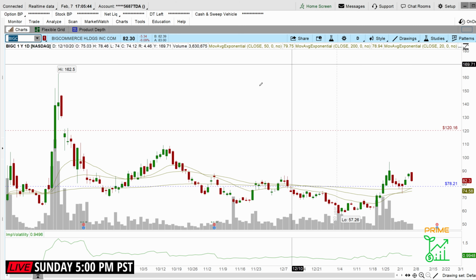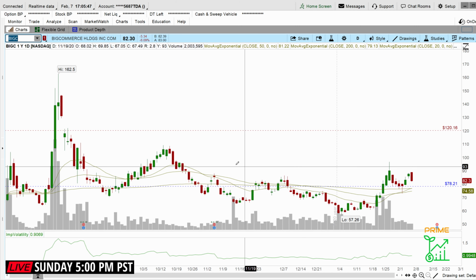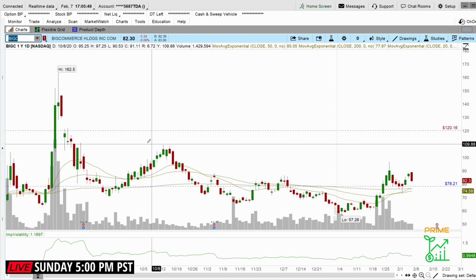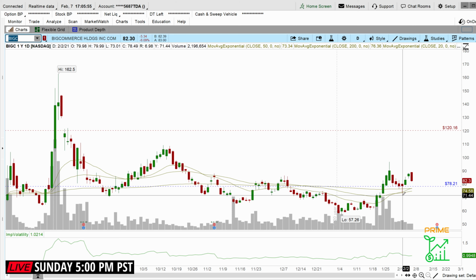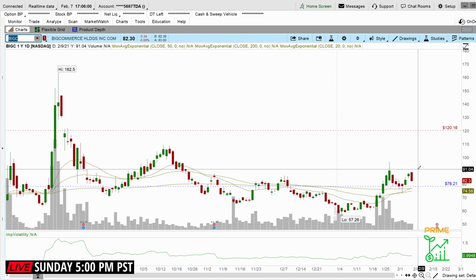But let me know what you guys think about these companies. Big C, the same kind of scenario. You had the falling wedge pattern in here, you can kind of see on the screen. And then you have a movement out of that price level, out of the demand area. It pulled back, creating a hammer candle, which sometimes can lead to higher prices, which it did in this case.